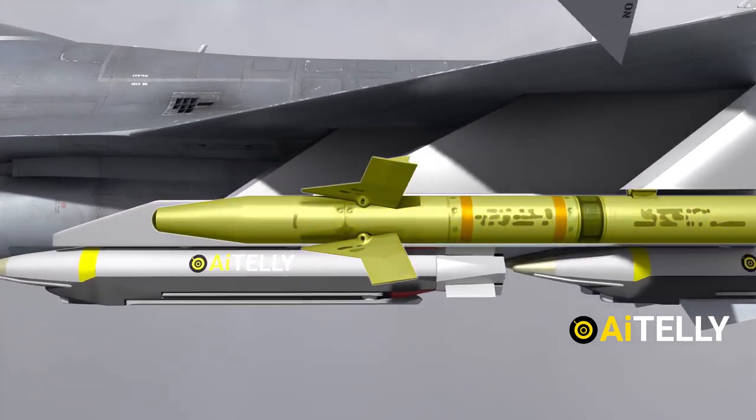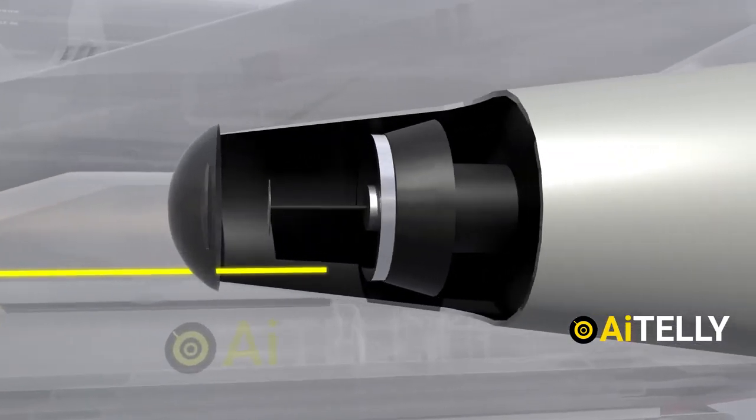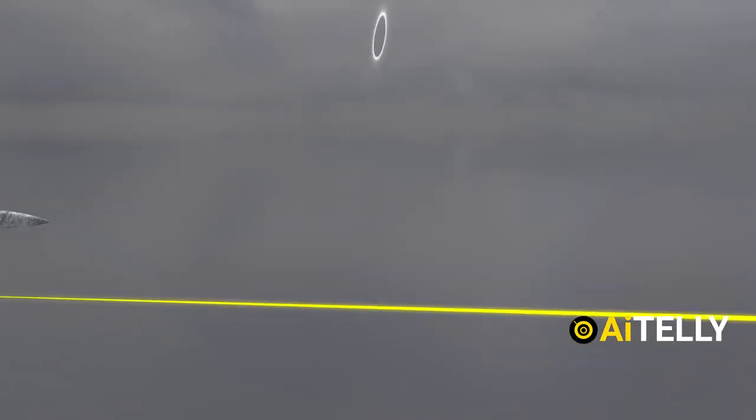This is the heat-seeking missile, and inside this cover is the optical guidance system. The heat source from this aircraft travels through a set of lenses into the reticle, which spins on its axis. These infrared signatures are converted into audible tones like this sound here.